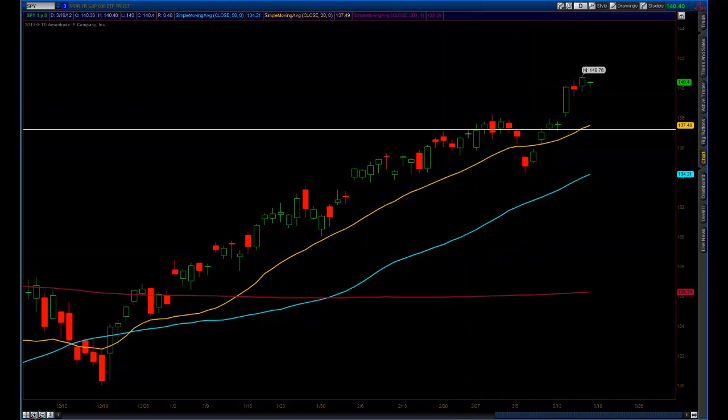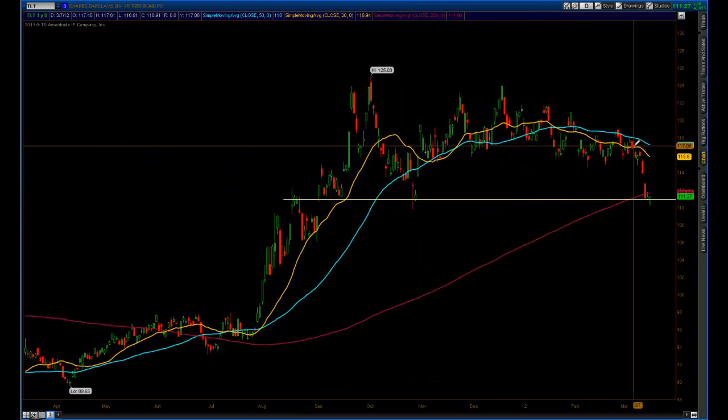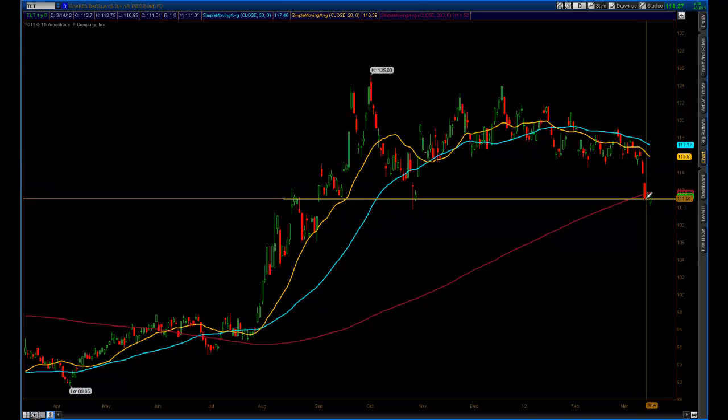Another thing I've been talking to our members about, we were looking at bonds a little this week, and I'm going to use the TLT for this. You can see that bonds pretty much fell off a cliff. Really, this started on Tuesday, the same day we had that large spike in the spiders. We actually closed below the 200, and found a little support at this area.